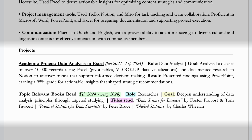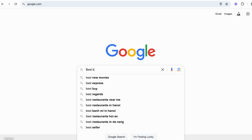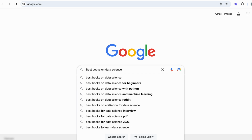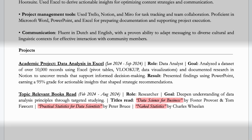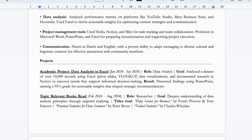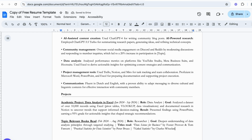Now, to find out which books you can choose, I recommend you search for best books on, followed by your field of interest. Now, I picked several popular examples and included them in here. This way, you show recruiters and hiring managers your passion and dedication to the field. An added bonus could be if the hiring manager read the same title, because this could spark engaging conversations.